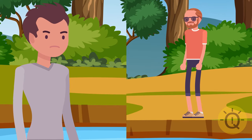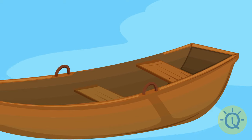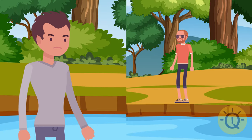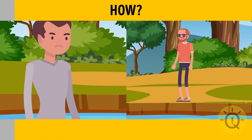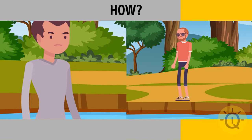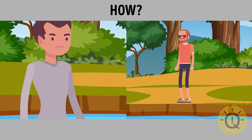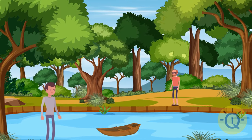Two people are standing near the river. Both of them want to get to the opposite side, but the boat can only hold one of them. And still, they managed to get across the river. How? They were on the opposite banks.